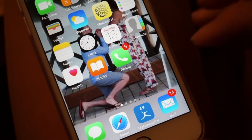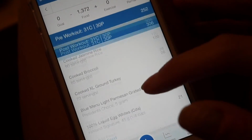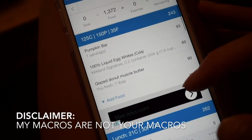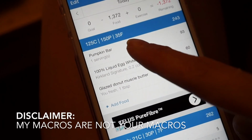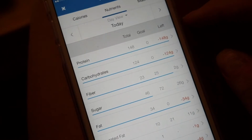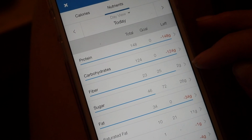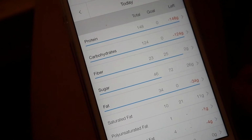So I'm just going to quickly show you guys. In my MyFitnessPal, I track all my food for today, and my goal for today was 125 carb, 150 protein, 35 fat, and I hit 148 protein, 124 carb with 23 grams of fiber, and 34 grams of fat. So that is perfect.